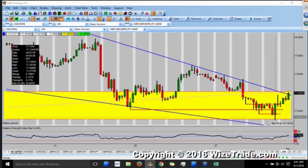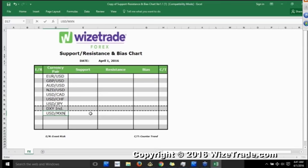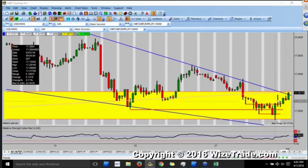Any dip to 1720, and it doesn't have to be 1720. It could be 1722, 1718, around that area. I think you're going to see a lot of people trying to cover. They're going to be like, "Thank God I could get out down there."